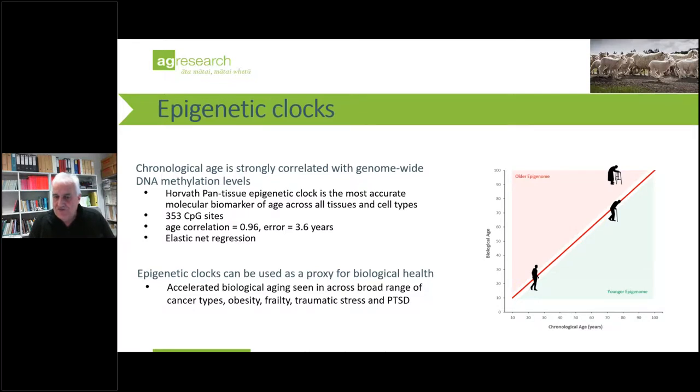Chronological age is strongly correlated with the DNA methylation levels. And so you can take the sample, assay it, and it'll tell you roughly what the age of the individual is. And in some cases, an individual is older than their actual chronological age, how long they've actually lived. And in other cases, if you push the button, next slide, please.